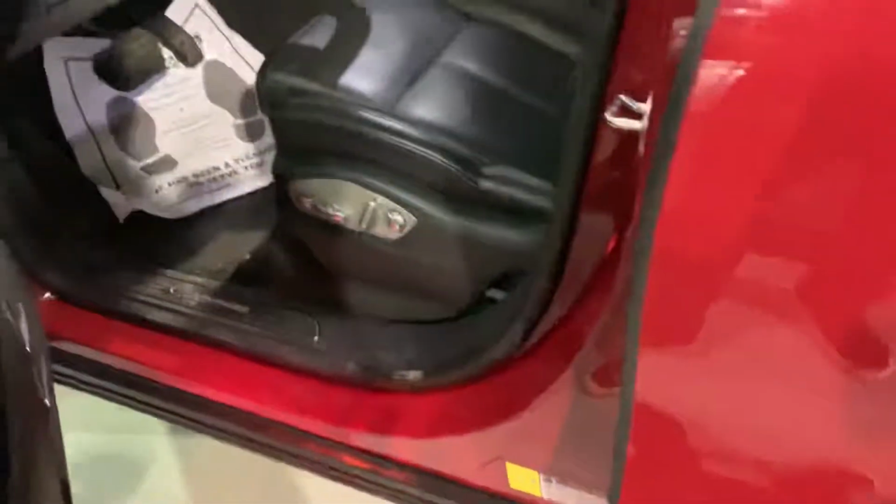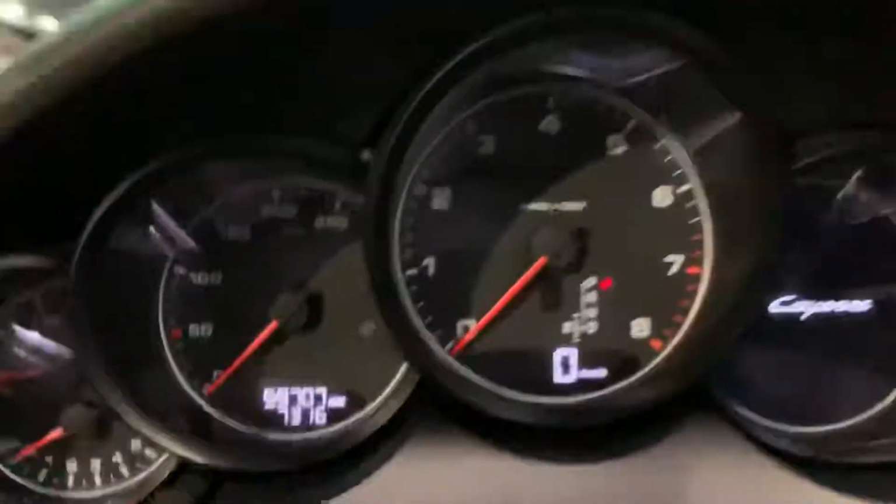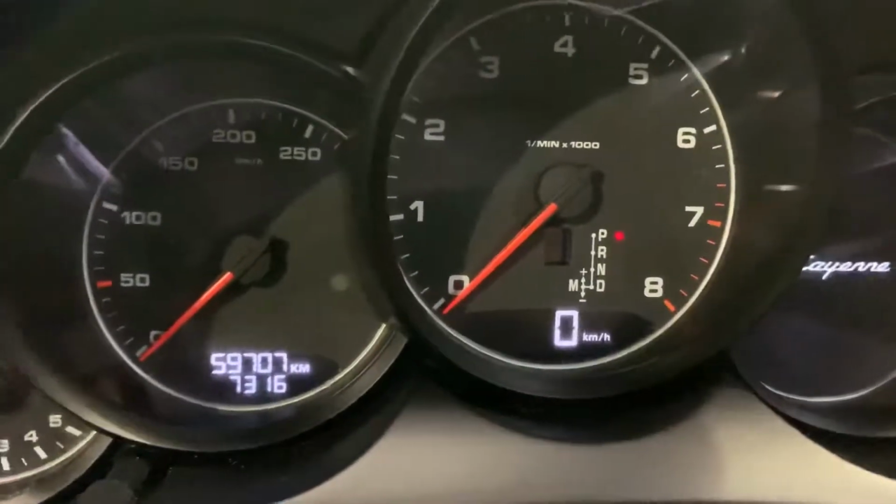It's red on black leather interior. Of course, it has a lot of options with the heated seats, with the memory seats, the power seats, power windows, power locks, sunroof. Here's the mileage. It's 59,000 kilometers.